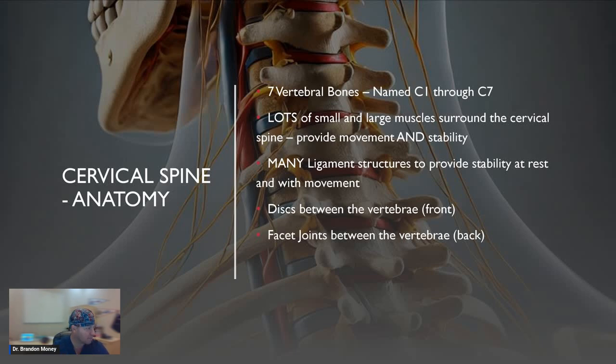And so the top 5 we're about to get into, it's not necessarily injuries that occur during golf, but what golfers most often experience in the neck that limit their abilities on the course or even to just be able to play at all.